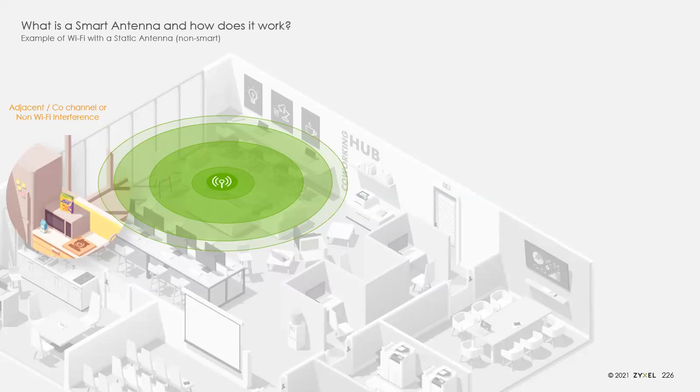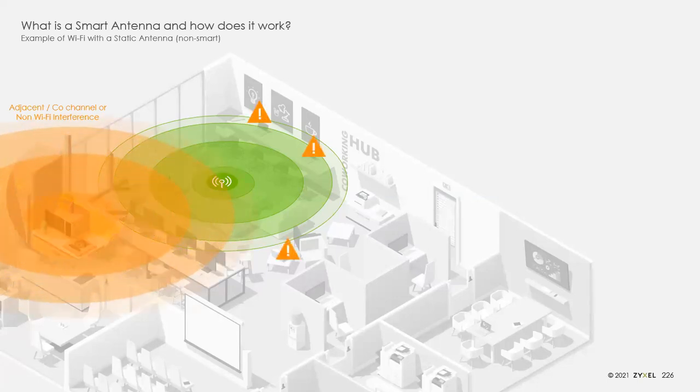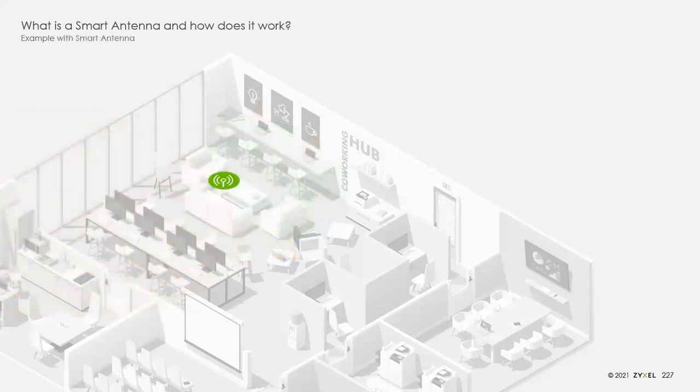And they all sort of fight with each other over whose turn it is to broadcast. So if two or more devices decide to broadcast at the same time on the same channel, or you've got some additional equipment that happens to produce radiation on the 2.4 or 5 gigahertz band, that can cause what we call co-channel interference and degrade the quality of your wireless connection.